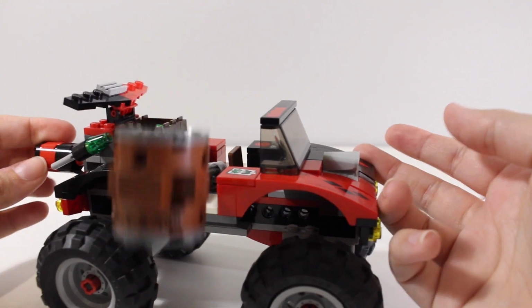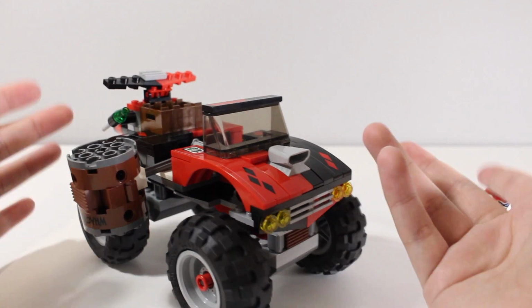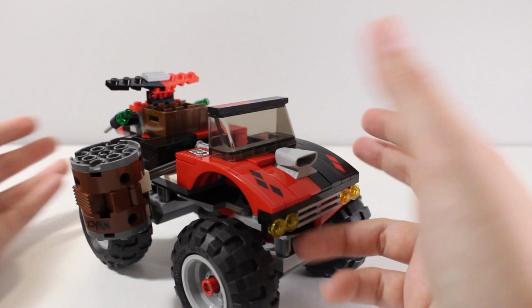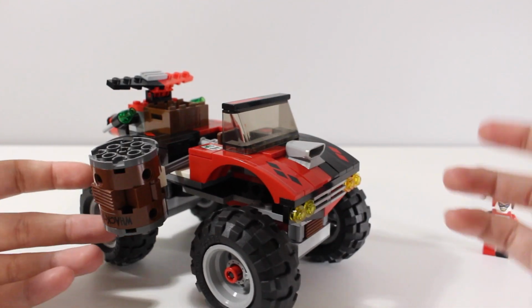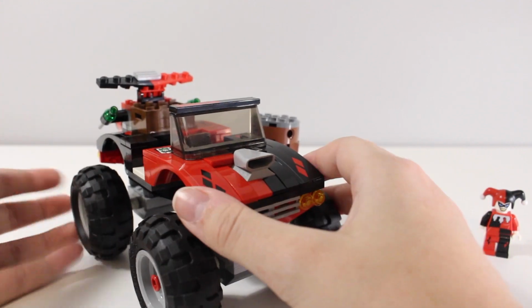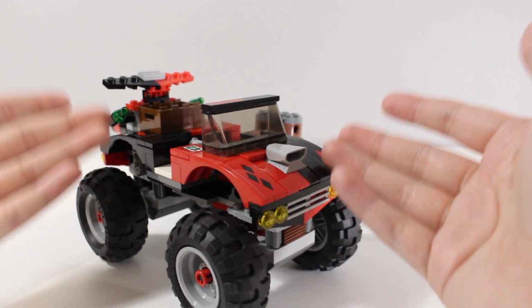It's such a simple but neat play feature, and I really do appreciate them doing this rather than just having a truck with some flick fire missiles. It really adds some personality to the set. Like, you know this is Harley's vehicle. She loves using bats and hammers and things like that. So it's nice to see Lego kind of mix it up and really show you that this is her vehicle.